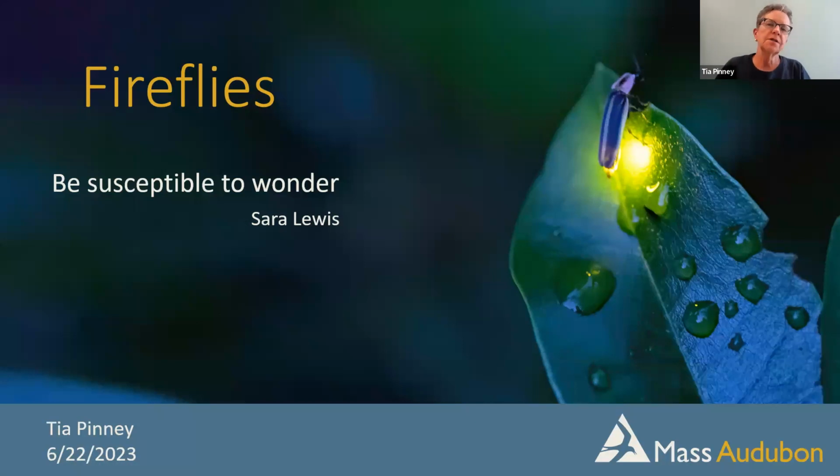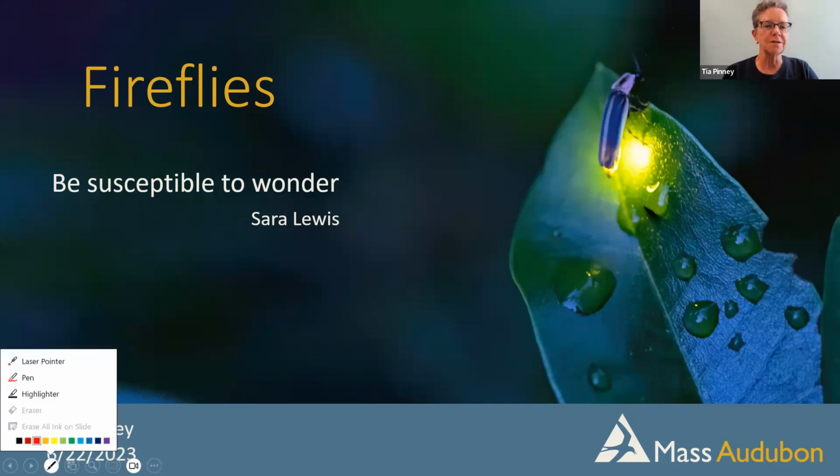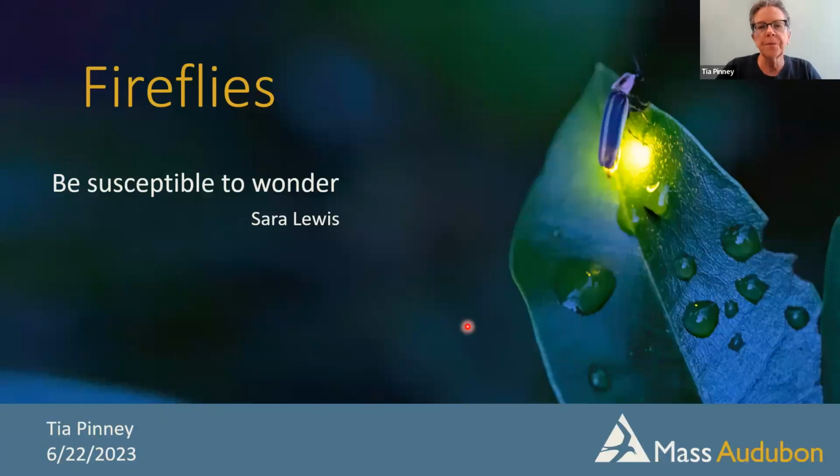I just love this image. This was taken by one of my colleagues, actually. Fireflies are just things of wonder. Sarah Lewis is a local professor from Tufts. She's now retired, but she is one of the world's leading experts on fireflies. And that's how she introduces her talks, to be susceptible to wonder, which I think is a great thing. I'm going to turn on my laser pointer and off we go.